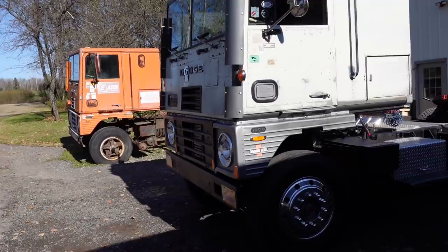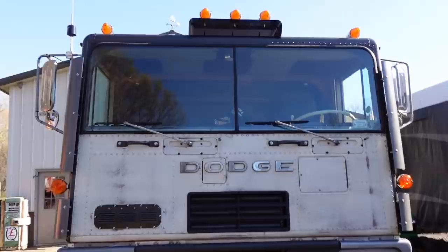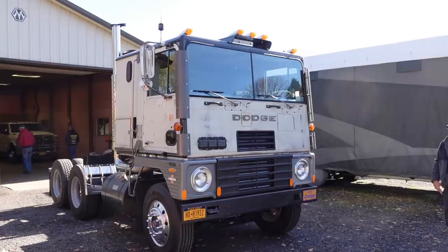They made three cab configurations, all aluminum cab. I bought it from the guy that bought it brand new. It's got a bunk heater in it, which was an option. It has power steering, which was an option. It has the 250 Cummins, which was an option. It came standard with a 230 Cummins and a 13 speed. And like I say, the deluxe interior had all the trim panels on. The interior wasn't just a bare steel interior.